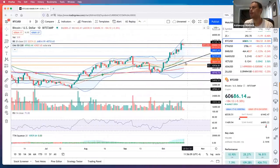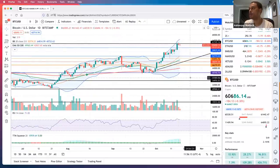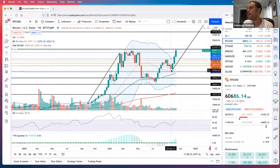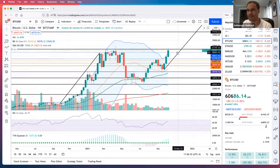So when we look at Bitcoin right now, at its current state, it's at 60,600. Beautiful. If we go to a weekly, you've got the three white soldiers, a nice bullish pattern. So what will we be expecting? I'm expecting probably a little bit of consolidation, not a full breakout yet, because you have to take into account the mindset of the market and psychology.